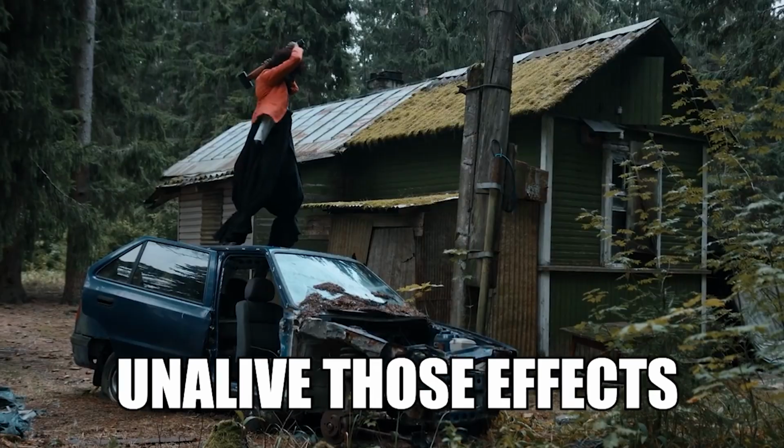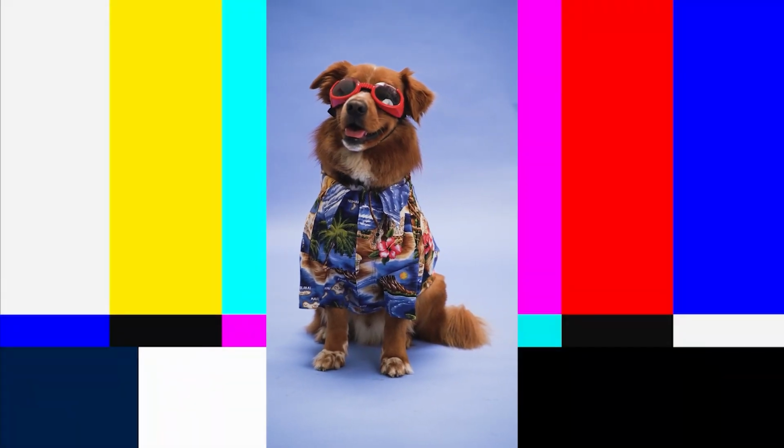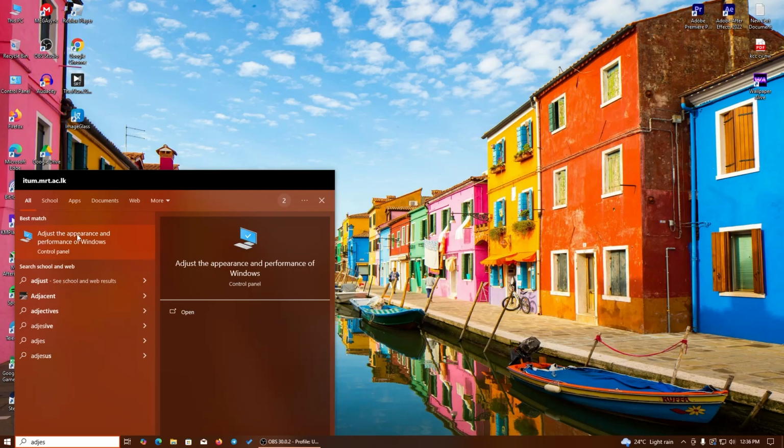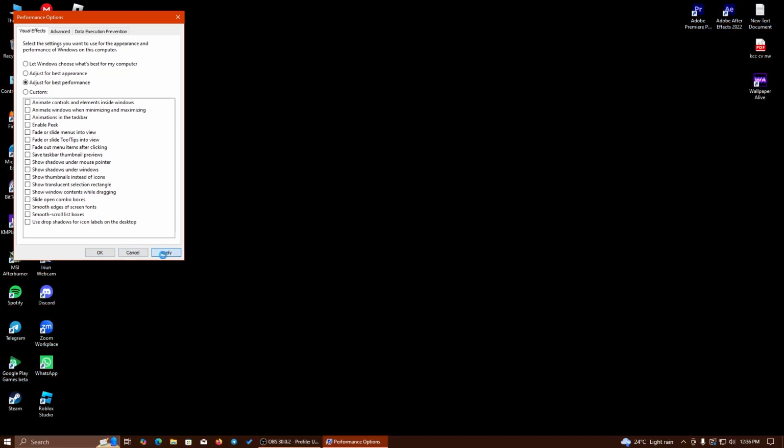Tip 4. Adjust visual effects. Windows animations look cool but can slow down performance. Here's how to optimize them. Search for Adjust Performance in the Start menu. Select Adjust for best performance or tweak settings manually. It's a small change that makes a big difference.